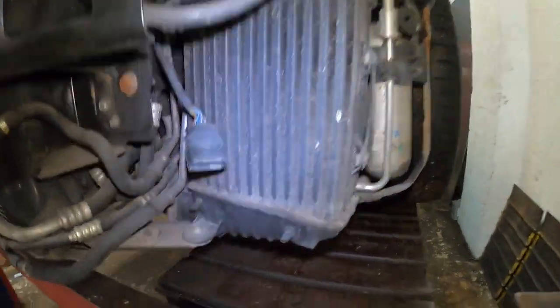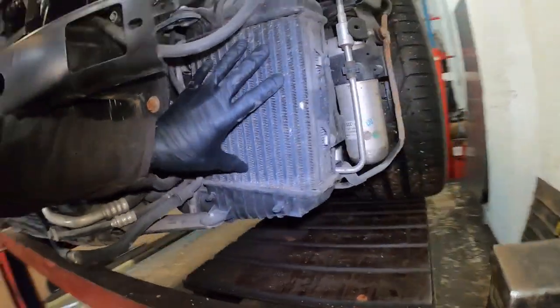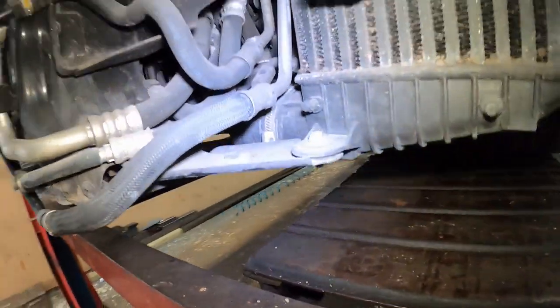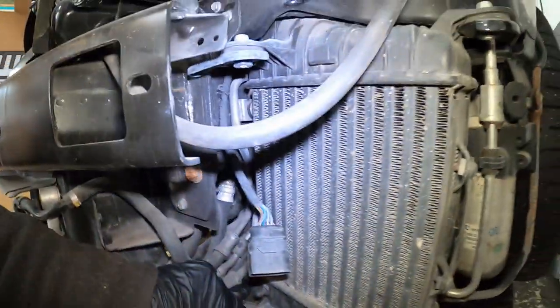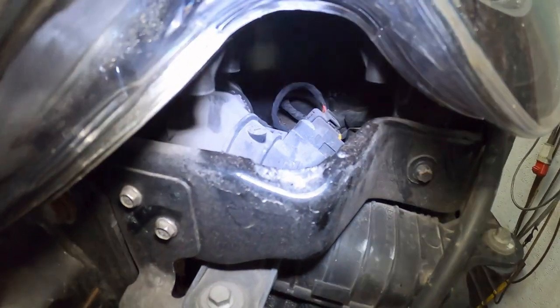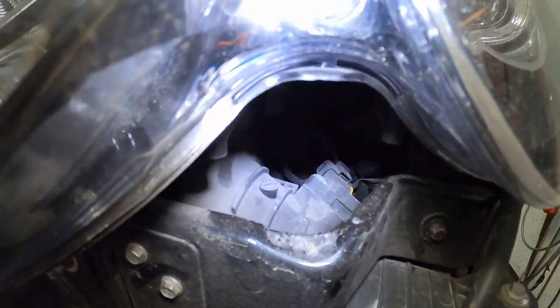aircon. However, back to this intercooler. I mean, this is an intercooler. You see the size of this thing? It's tiny. I mean, it's got a 3-inch inlet and outlet, but the way it looks, even the position of the temp sensor. I don't know if you can see it there. Let me just check it. Yeah, you can see it there.